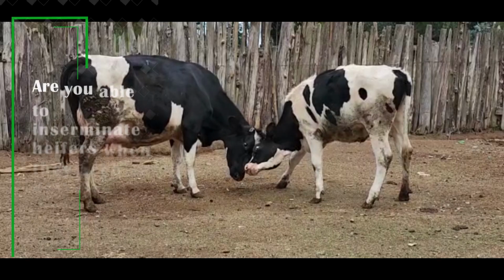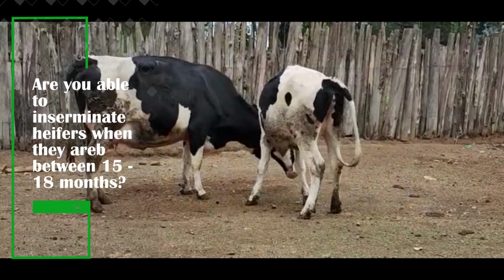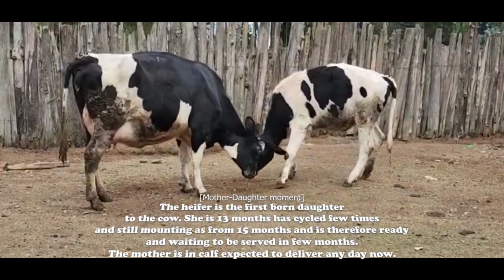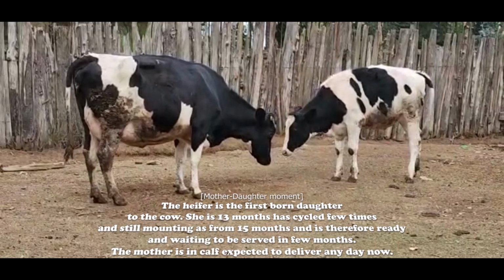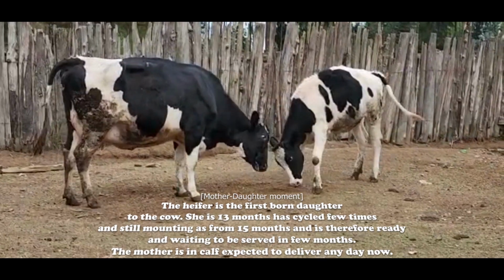If you want to start a dairy farm, just know this is a very important tool. The other one, for your heifers, are you able to inseminate them when they are between 15 and 19 months? If not, it means there is a problem in your farm. If you start a dairy farm, you should now have a plan to achieve that one. That's the first thing, how you measure fertility in a dairy farm.